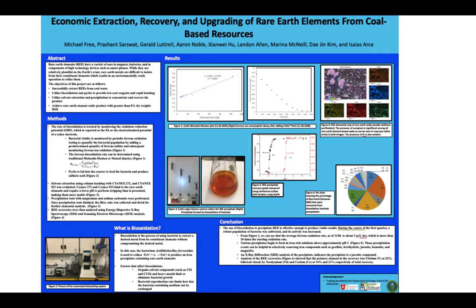REEs are heavily used metals that have applications in magnets, alloys, as well as electronic devices such as smartphones. Significant concentrations of REEs have been found in coal waste, but they're usually chemically bound to constituent components. This project aims to isolate them using biooxidation.